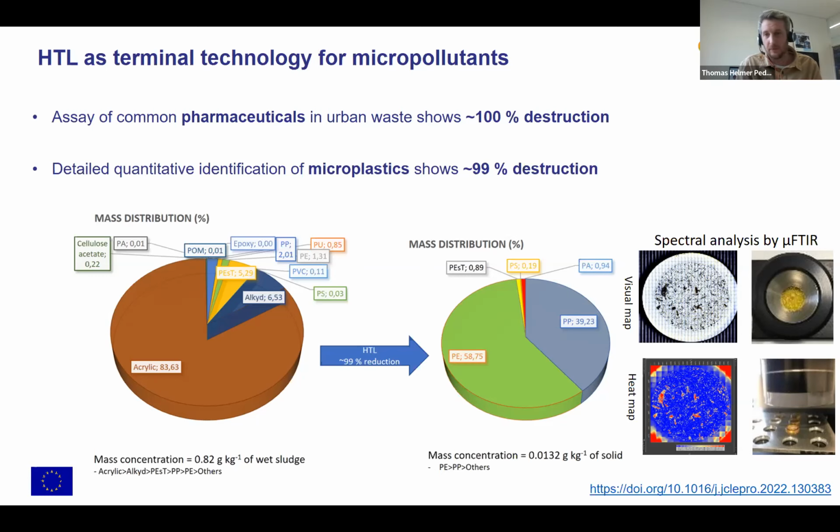Now, what is new is that we've also developed a method to quantify and qualify the microplastics, which is in the sludge, and also where it ends up in the effluent streams of HTL.